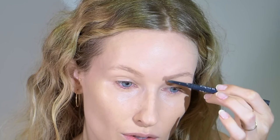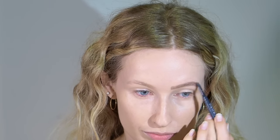Oh my gosh, it feels so wrong. And then they bring it down. Okay, so that would be a perfect example of not the correct way to do your eyebrow. I mean, seriously, it's just way too serious here. Just makes you look really angry and unapproachable, in my opinion, and way too dark for my features.